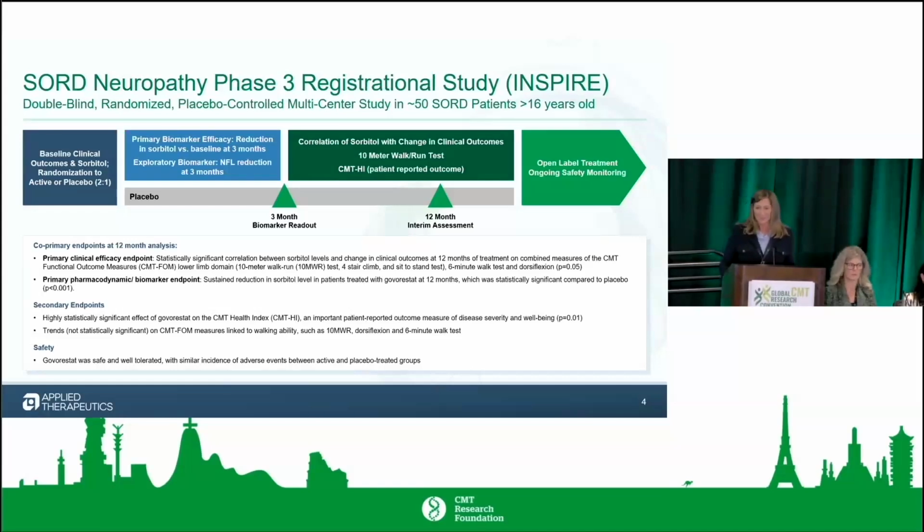So when you start a trial, you go through all of the things Janine talked about, but on the first day when you show up at the clinic, you're going to set some baseline tests for your sorbitol levels and outcomes, and that will be the measure on which the future interim analyses are based. For the CMT SORD trial at 3 months, there was a primary efficacy biomarker reviewed, and at the 3-month mark, there was a 52% reduction in this larger population in sorbitol levels.